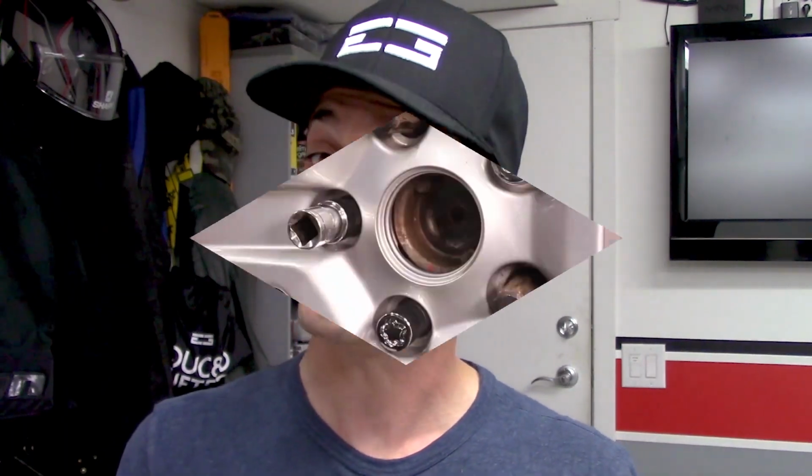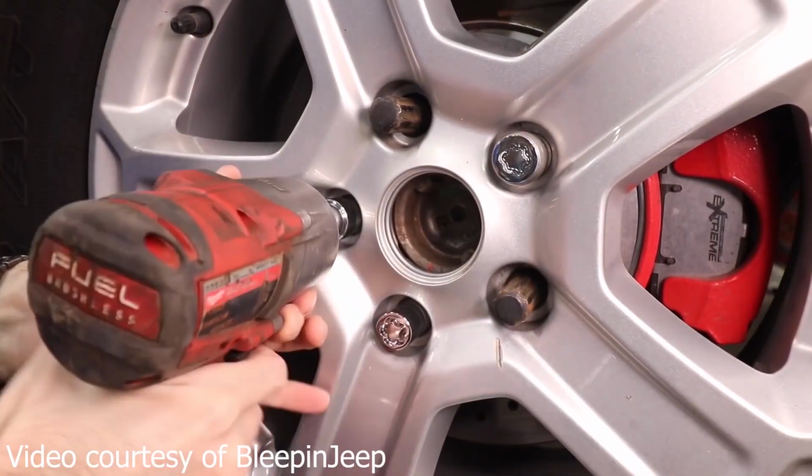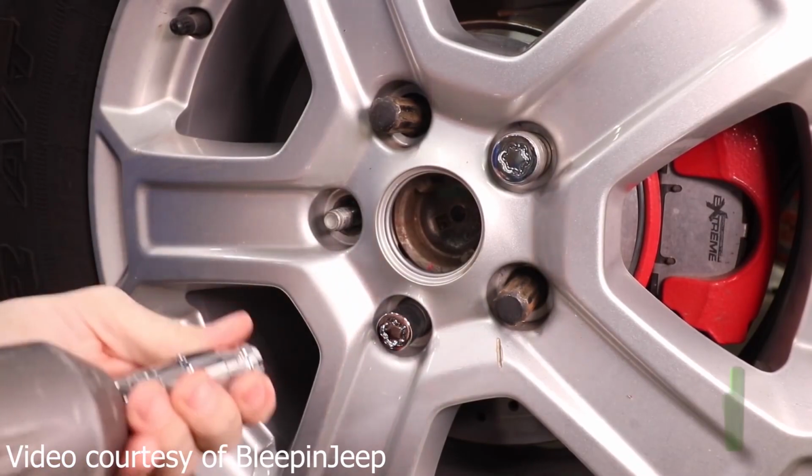They're pretty much the industry standard when it comes to wheel security, but therein lies the problem. Because they're so common, there's commercially available tools to remove them, and depending on the design, thieves can just smash a socket onto one and remove it with an impact gun.